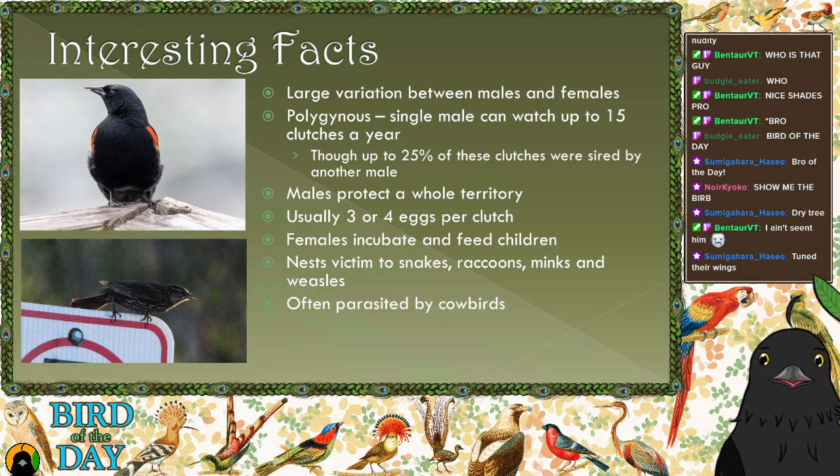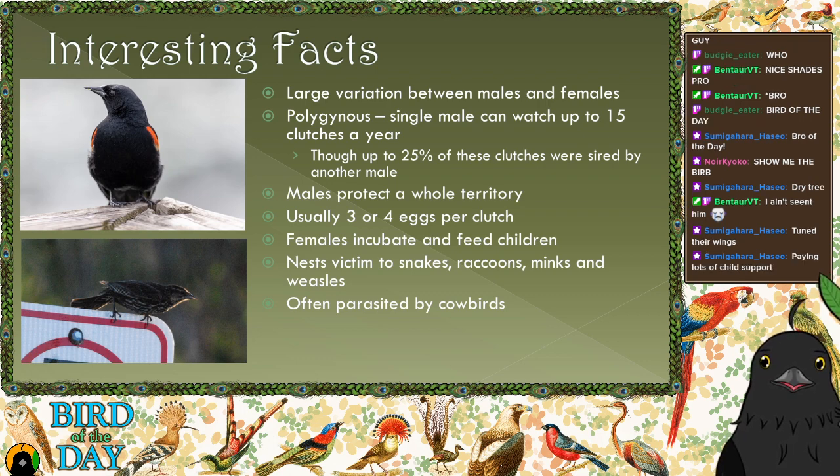Now these guys are polygynous. That basically means that they don't mate for life and they barely even mate for a season. And the males are going to try and mate with as many females as they can. And usually the biggest, strongest, and smartest of the birds is going to be that. A single male can be watching over, I'd say, up to 15 clutches, which is like the high end. But a good, dominant male in an area can absolutely be typically watching over 6 or 7 nests.